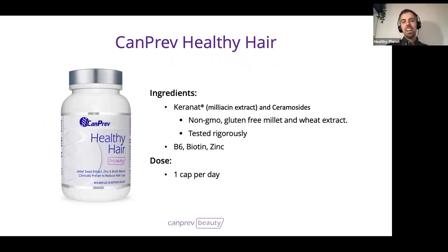So what's in it? Very cool stuff here. Healthy hair uses a patented ingredient called Carinat. Carinat is a GMO-free, gluten-free millet and wheat extract ingredient. How is it gluten-free? We'll tell you. The millet is gluten-free naturally, but melasin and ceramides are both lipids, meaning fats, and they are what is being extracted from the millet and wheat. You probably didn't think there was fat in millet and wheat until this moment. Melasin is from millet and ceramides are from the wheat.